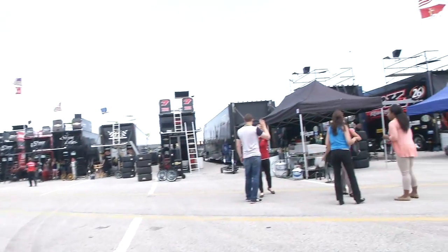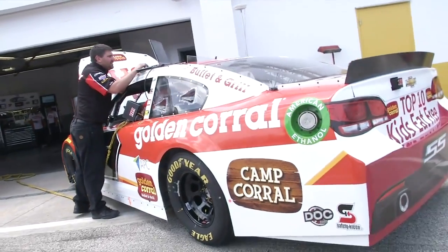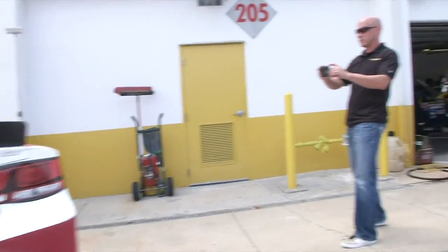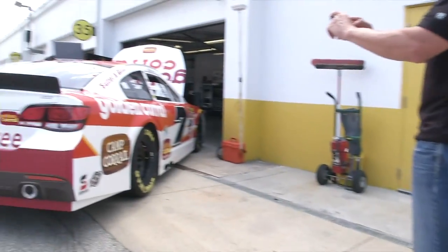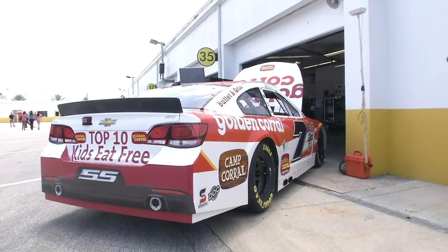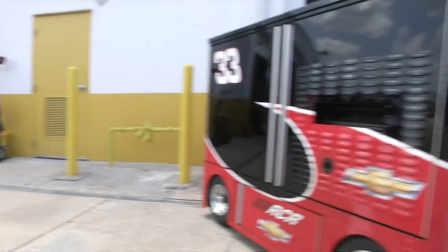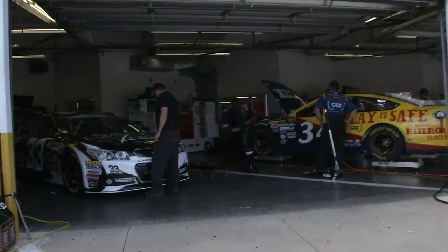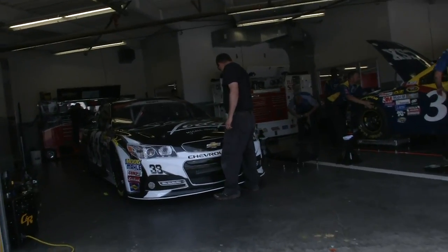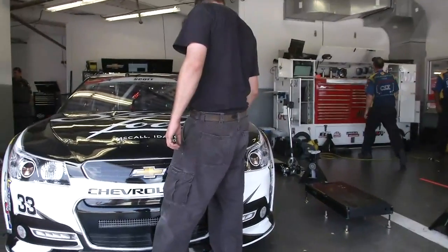Hey, look, I see the past, and I see the present. Right here. I love it. Alex Bowman's number 7 machine, Golden Corral entry, the Tommy Baldwin Racing. Hey, some cool news about Alex Bowman. Bowman will be returning to TBR for a full season in 2016, a full season. So great to see the stability of Tommy Baldwin Racing and their young driver, Alex Bowman, signing on for another year.